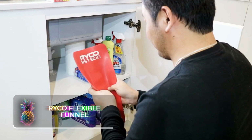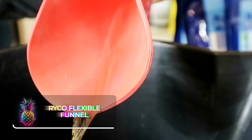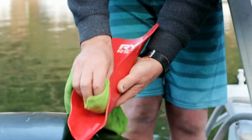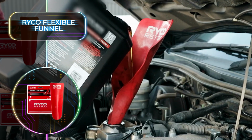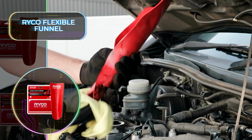Ryco Flexible Funnel. There are not many people who can drain their oil reservoir without some sort of spilling happening somewhere along the way. But with the help of the Australian brand Ryco, things might just have a chance of being a little more manageable. It's flexible enough to bend and flex into a variety of unique shapes to help you work comfortably, even with the weirdest of angles and smallest of corners.